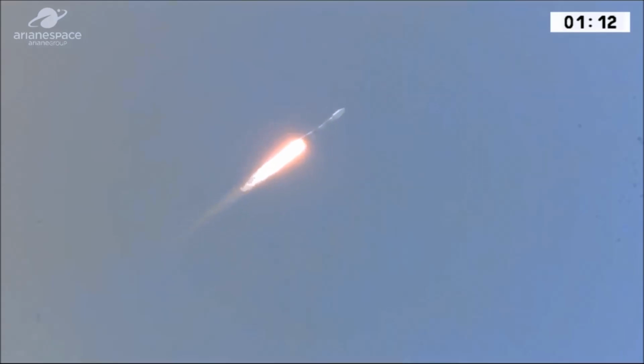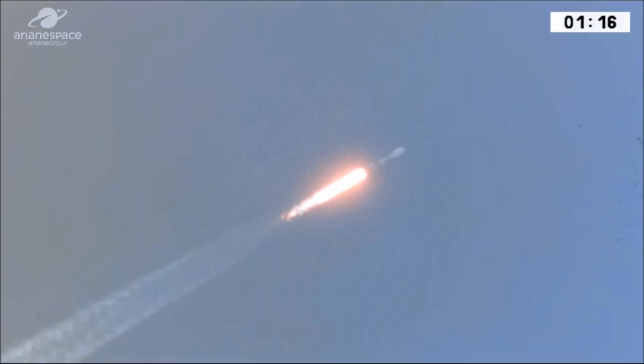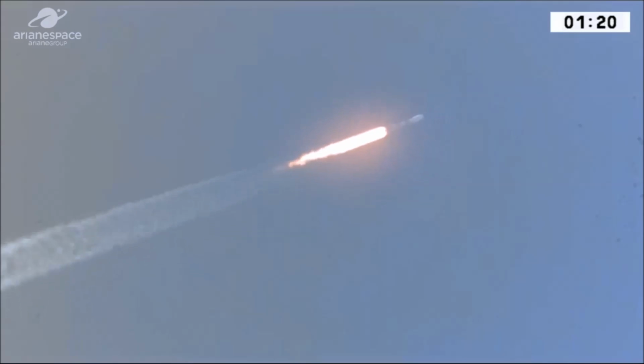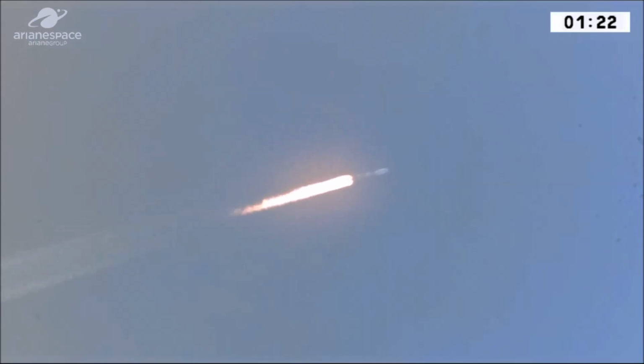Beautiful pictures there in the clear blue sky above the Guyana Space Center, over the Amazon rainforest. Soyuz blazing a trail. Range Operations Manager is telling us that everything is going according to plan, everything's nominal.